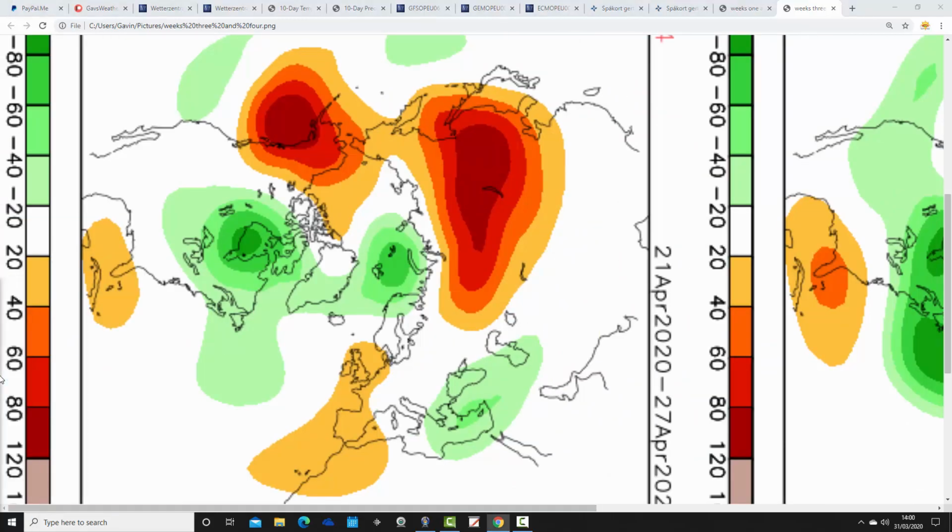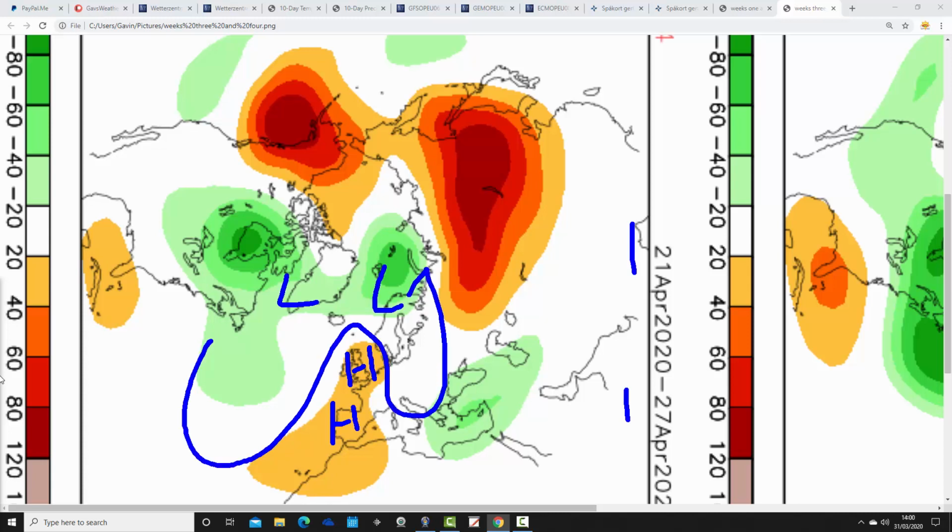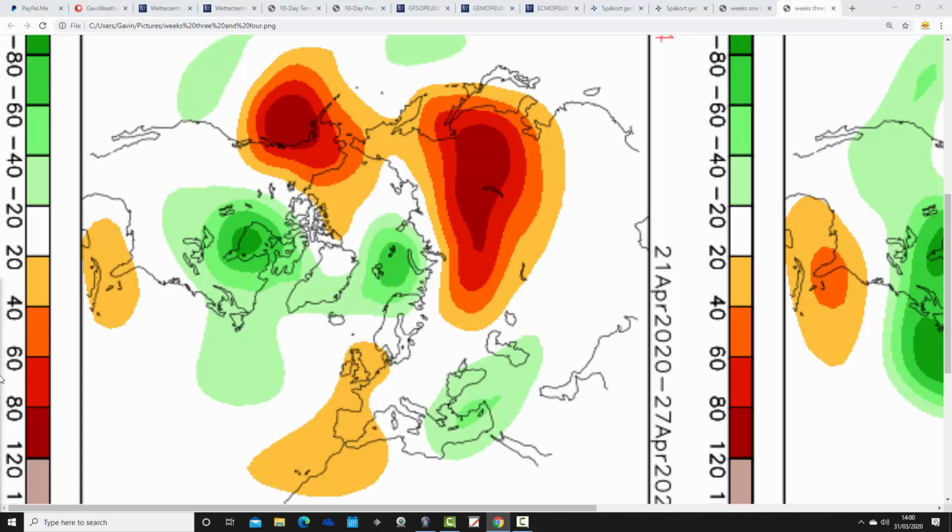And then into week 4, which is the 21st to 27th of April, the above average heights then are sort of over to the southwest of the country, below average heights up to the north. Looks like the ridge is weakening, but probably still quite an influence from high pressure, I would have thought. So even then, we should have a reasonable amount of dry weather, and you would have thought with the wind direction still from the south to southwest, it should be relatively mild.